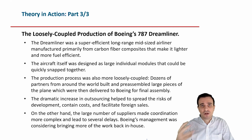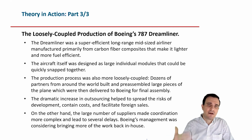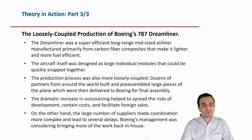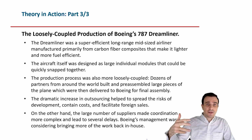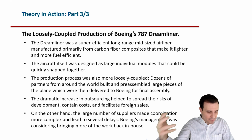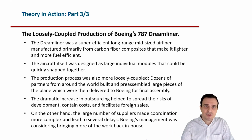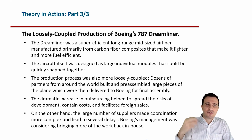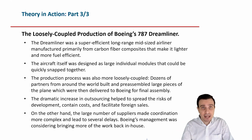So Boeing is one of the two leading aerospace companies together with Airbus. Boeing is American, Airbus is a French company. Boeing produced many famous aircraft, the 747, the 777 and so on, but for a period of time it seemed like Boeing was not able to come up with any strong innovation until they introduced this new model, the 787.